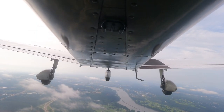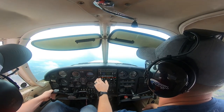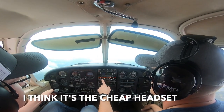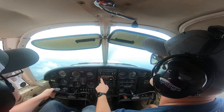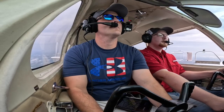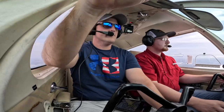Cherokee 7348 Juliet. When he's saying our call sign, he's really difficult to understand. Okay, 118.7. Roger, hold for release. Right, clear to go ahead and start heading down. Okay. Head down to pattern altitude. Okay. I see the runway right up here. Kind of bend a bit to the left there.